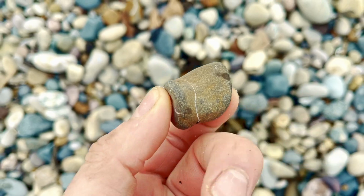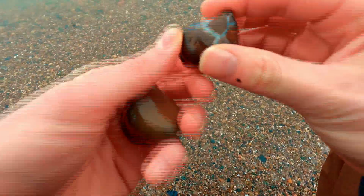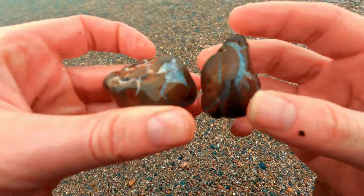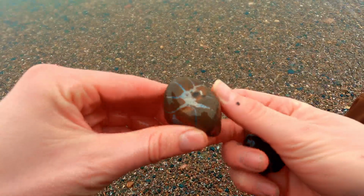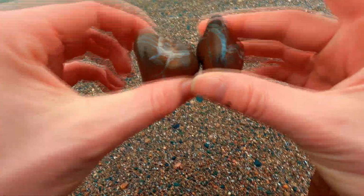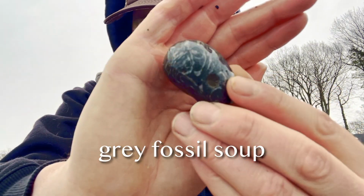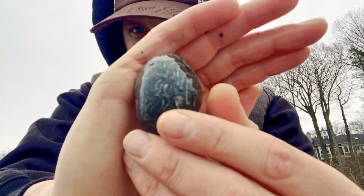Very satisfying. Nice. Pretty cool. Oh, that's a unique shape. Awesome. It's a cool one I just found. Probably my favorite one of the day, just because I know how well it's going to tumble.